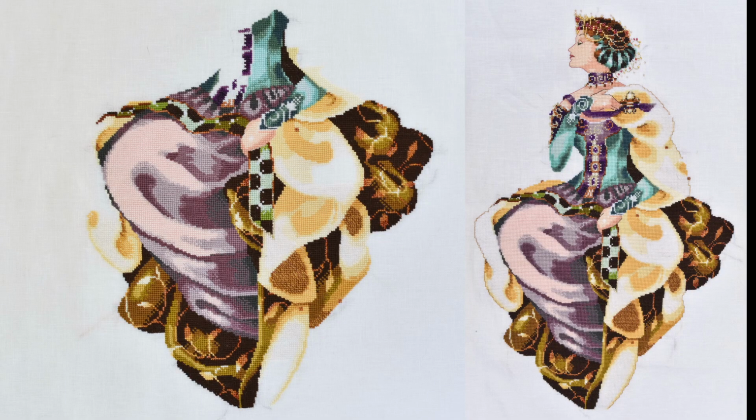Autumn Queen from Mirabilia Designs. This is the third of the seasonal queens that I am stitching, and she's on a 32 count white Belfast linen, and the cut itself is bigger than a fat quarter. I started this on September 9th, 2019, at least according to my book. My Instagram says sometime in 2020.